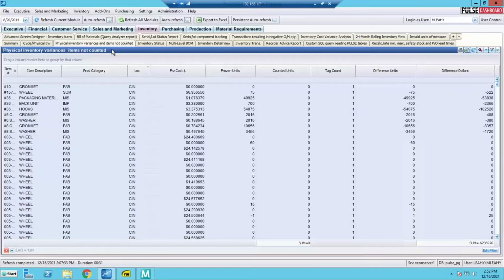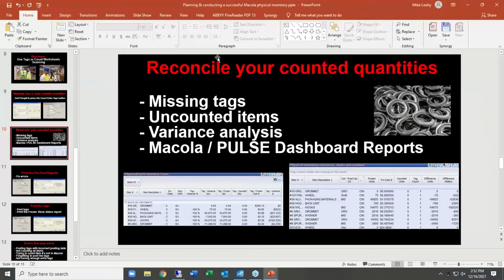It's showing you also items that did not get counted. And there's some flaws in the Macola count report: there's no count report for items not counted prior to posting. You have to post and then it shows you, which of course doesn't make any sense, because you need to know what didn't get counted before you post. Okay, so I'm going to go back here.